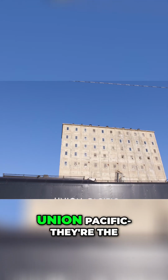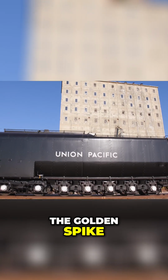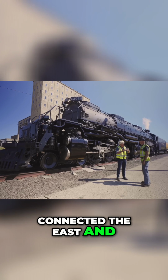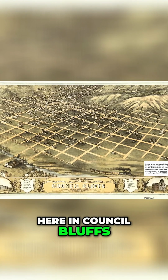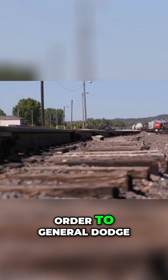Yeah. Union Pacific, they're the ones that joined with the Golden Spike, if I remember my history, my 5th grade history. They connected the East and the West with rail for the first time, didn't it? That's correct. And it started right here in Council Bluffs. Oh, is that right? Abraham Lincoln was not very far from here when he gave the order to General Dodge.